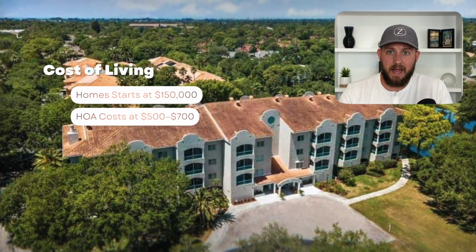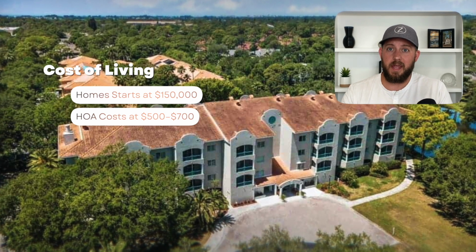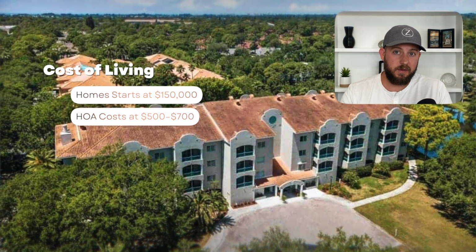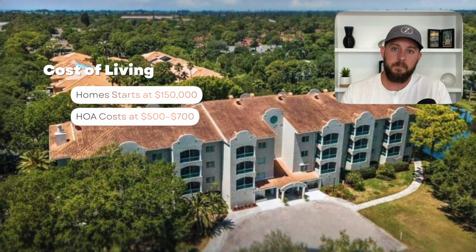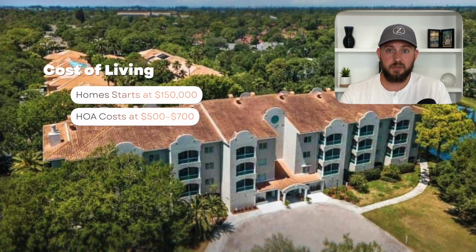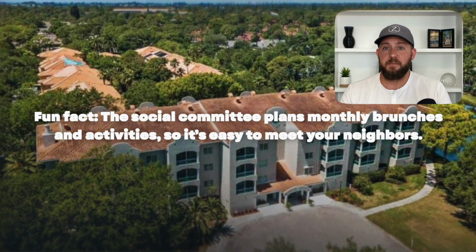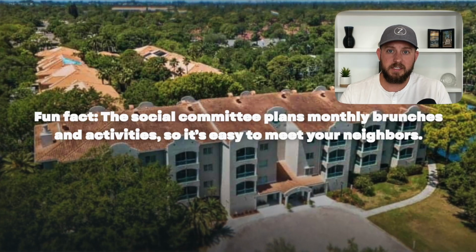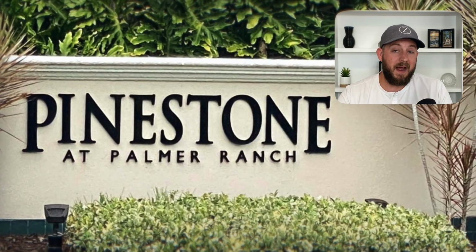With only 80 condos right next to Prestantia, starting at $150,000 with a secure lobby and elevators for easy living. You can join TPC if you want, it's not required. The HOA is $500 to $700, and you're right across the street again from Costco and Target and Publix. And a fun fact, the social committee plans monthly brunches and activities, so it's easy to meet your neighbors. All right, next we have Pinestone.